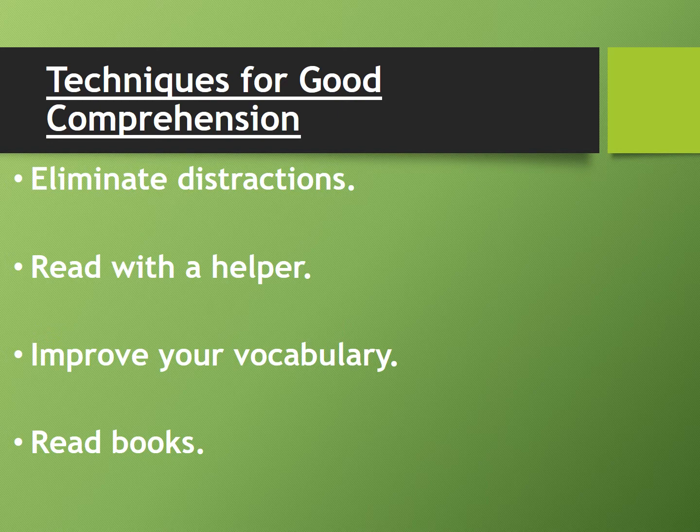So whether that helper is a teacher, a friend, a parent, or whosoever, read with someone above your level who can assist you in understanding or comprehending, right? So if your helper is an educator, consider having them draw up some key comprehension questions that you can preview before you start reading, and that you can aim to be able to answer after you finish, right?